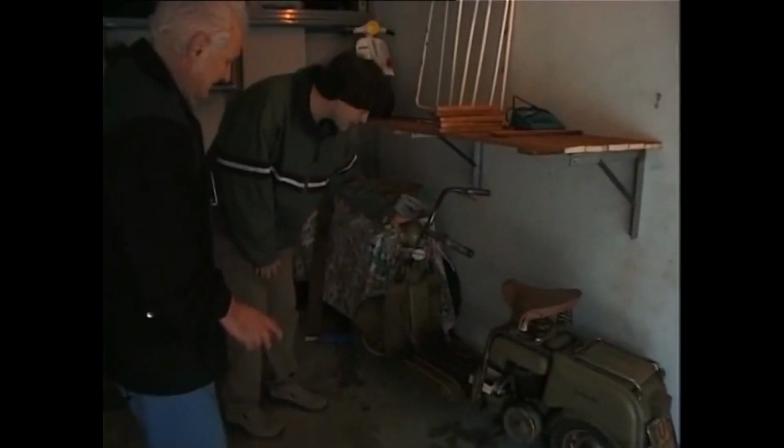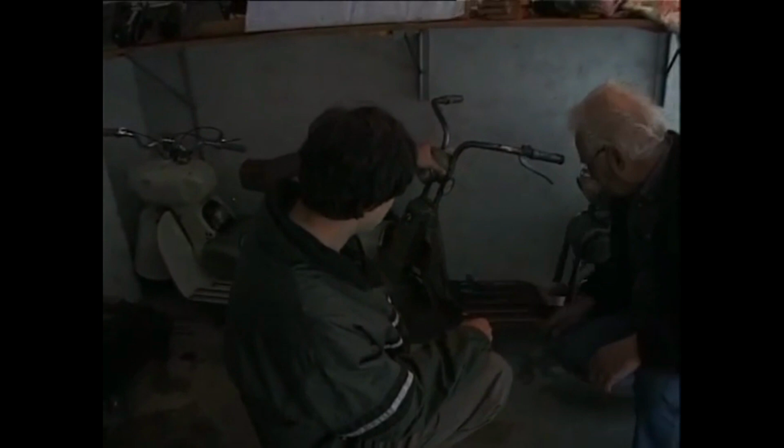Yeah, a lot of the parts for this you can still get hold of. They've still been remanufactured. Yeah, you've got the foot gear change here. Yeah, original switches.